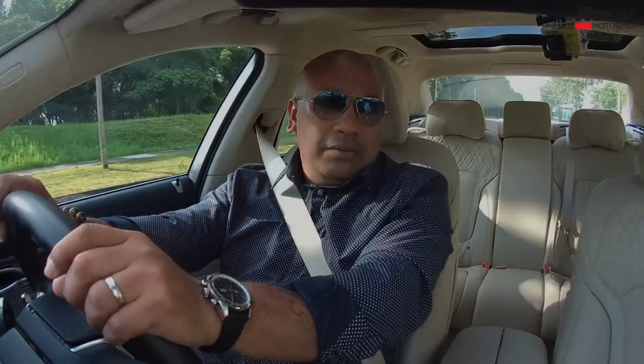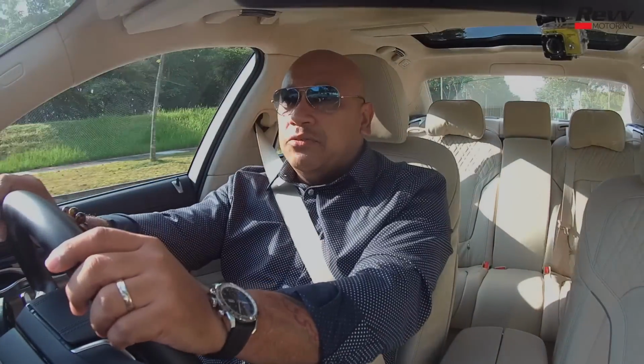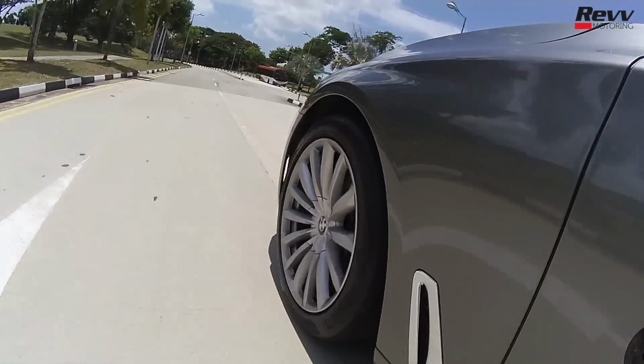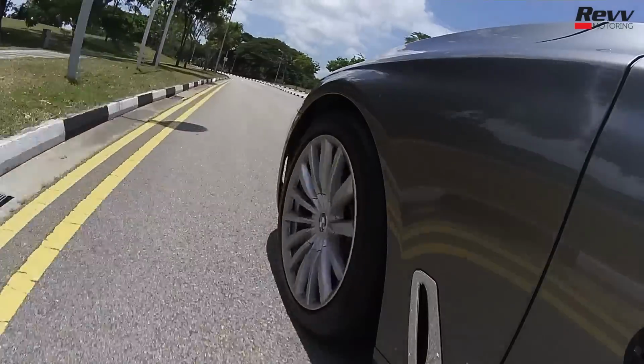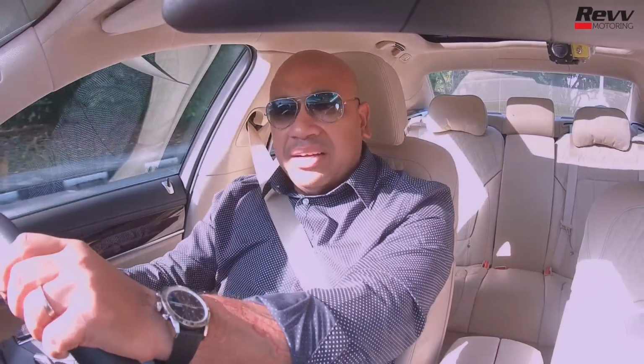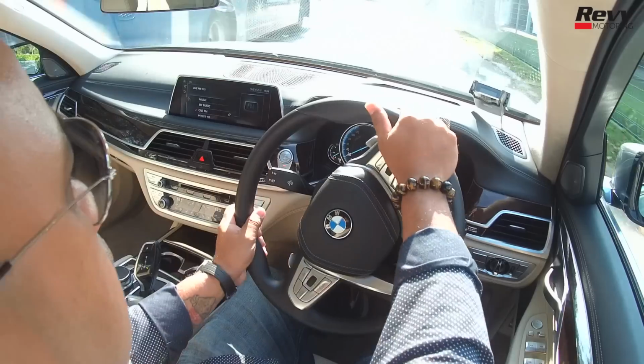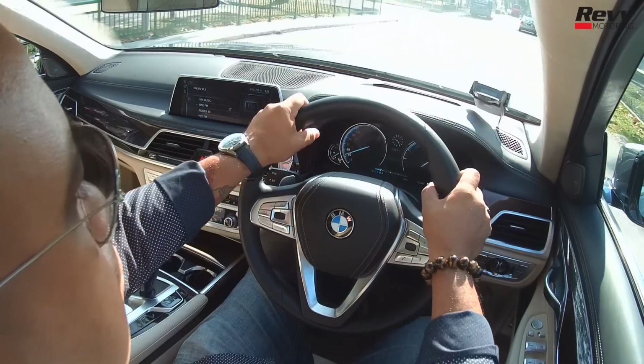So what does the 740 have to offer you, the executive? A whole lot, actually. First, let's talk about the drive comfort. One thing that really sets this car apart, I think, from other vehicles that we've driven is the air suspension. It's as if you're riding on air. So in terms of driving experience and drive control, I think BMW has really got this covered in the amount of technology they've pumped into the car.